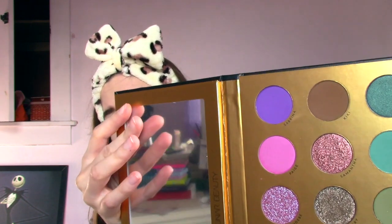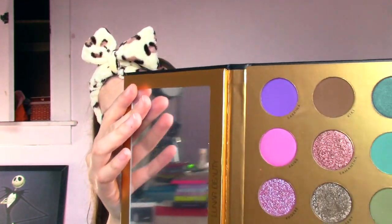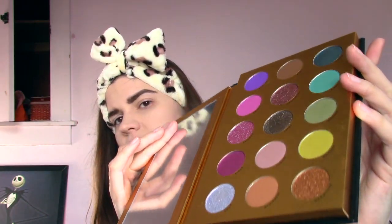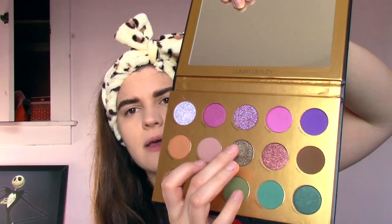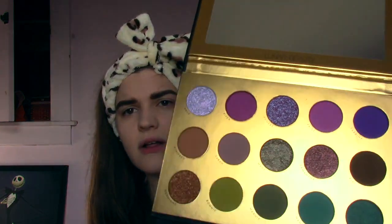So we've got a nice mixture of mattes and shimmers here. When I played and dipped into this before, I used 4 colors. I used Bonnie and Marty, these 2 greens, and then Sarah and Mary up here, these two more cool toned colors. I'm thinking I'm going to dip into kind of the purpley pink things today.